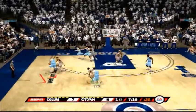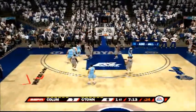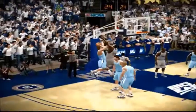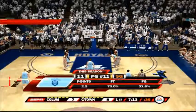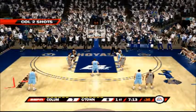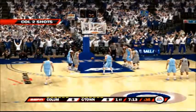Working it around the perimeter. Number 10 is charged with the foul. Third team foul. Well, if there is such a thing as a good foul, that was probably it. Sure was, Brad. He fouled to prevent the easy basket. He has a chance to cash him in. It's the first.